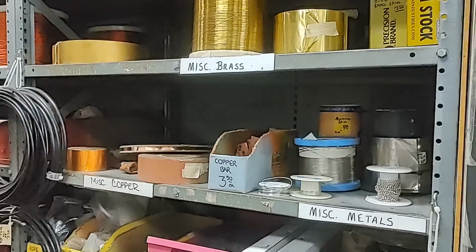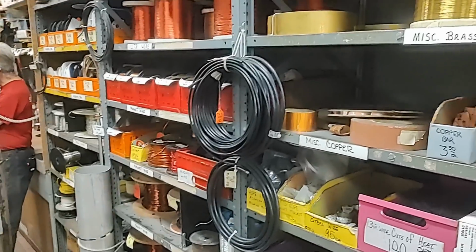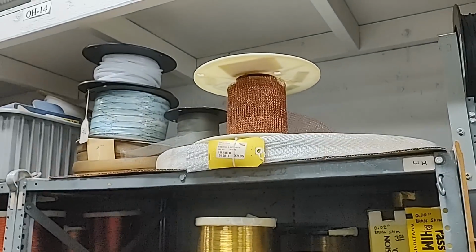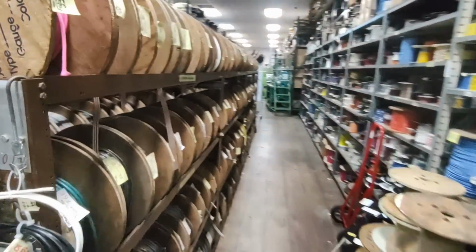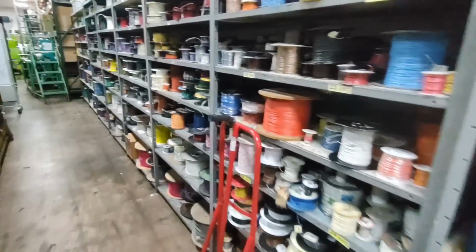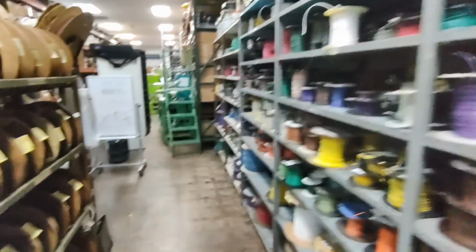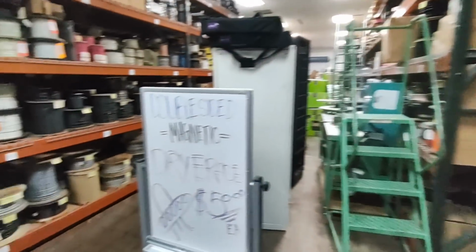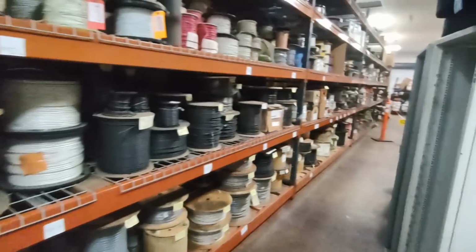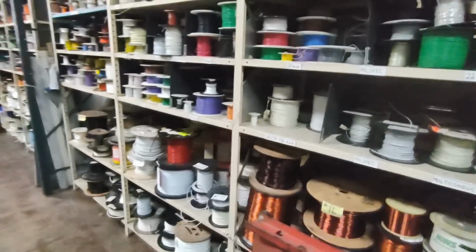Enameled wire, brass wire, steel wire, you name it, it's here. Copper mesh. Oh, that's interesting. Zoomed out, there's just so much wire, wire, wire. It goes on and on. You know, every color, every gauge, tinned, untinned, enameled, solid, stranded, heavy duty cable. I mean, it goes way back there. This is all wire. Wire and cable. That's all this is.